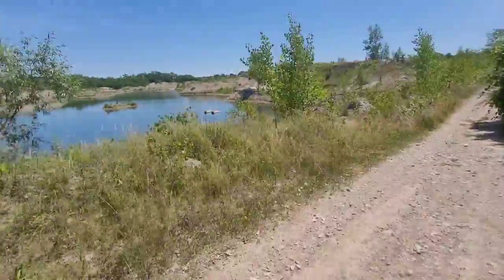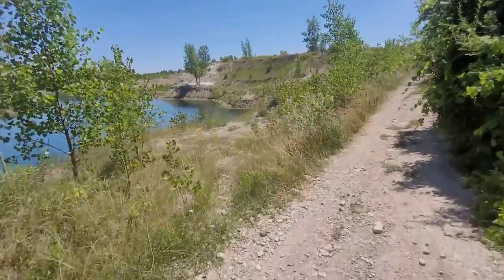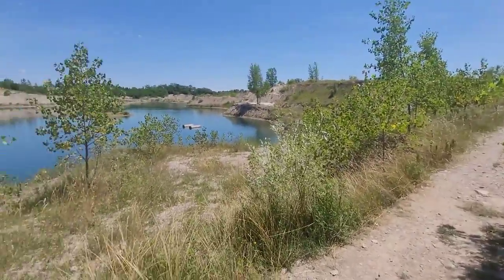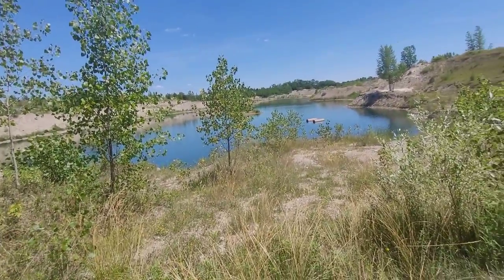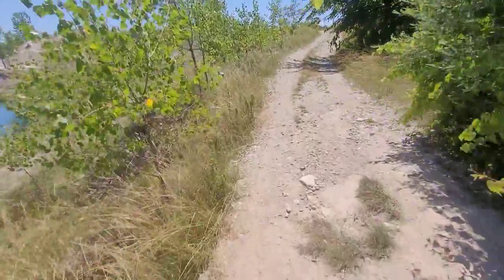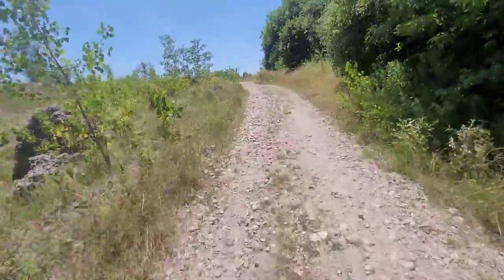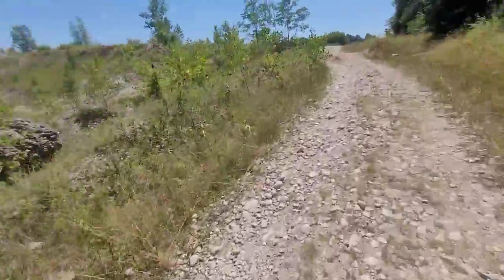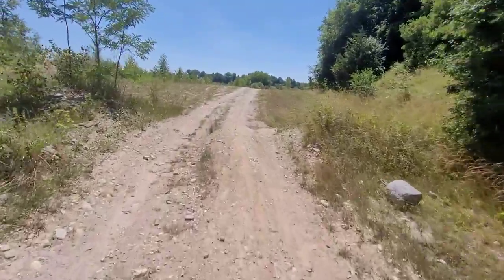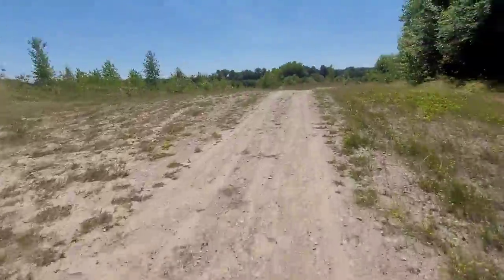There it is. Look at those barrels, man. Look at that. I don't even know why, but I just love it. It looks so out of place and yet serene. It just looks so good. Look at this rock. Wow. Wow, man.